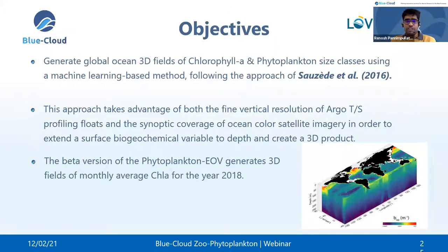The objective of the phytoplankton EOV products is to generate global 3D chlorophyll A concentrations and phytoplankton size classes using machine learning techniques. This technique was originally designed by Sauzède et al. 2016. This approach takes advantage of both the fine vertical resolution of Argo temperature-salinity profiling floats and the synoptic coverage of ocean color satellite imagery in order to extend surface biogeochemical variables to depth and create a 3D product. The beta version of the phytoplankton EOV generates 3D fields of monthly average chlorophyll A for the year 2018.